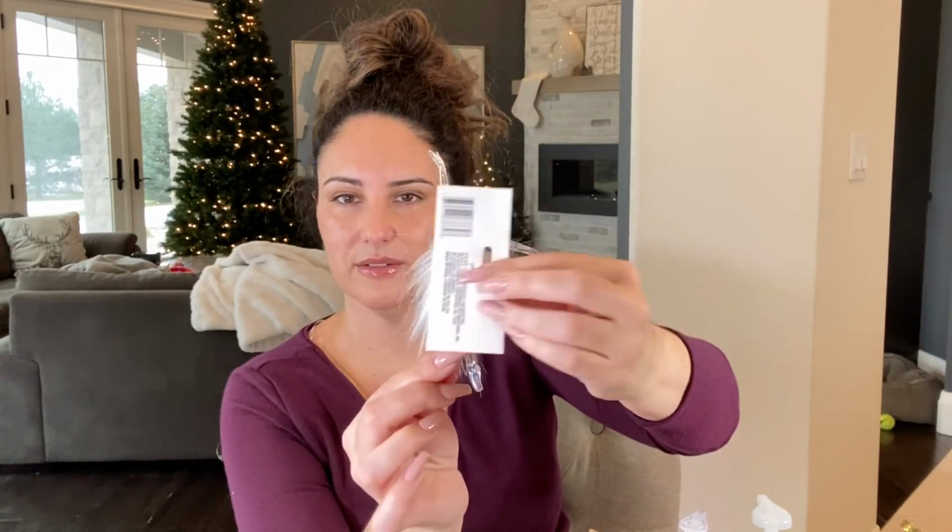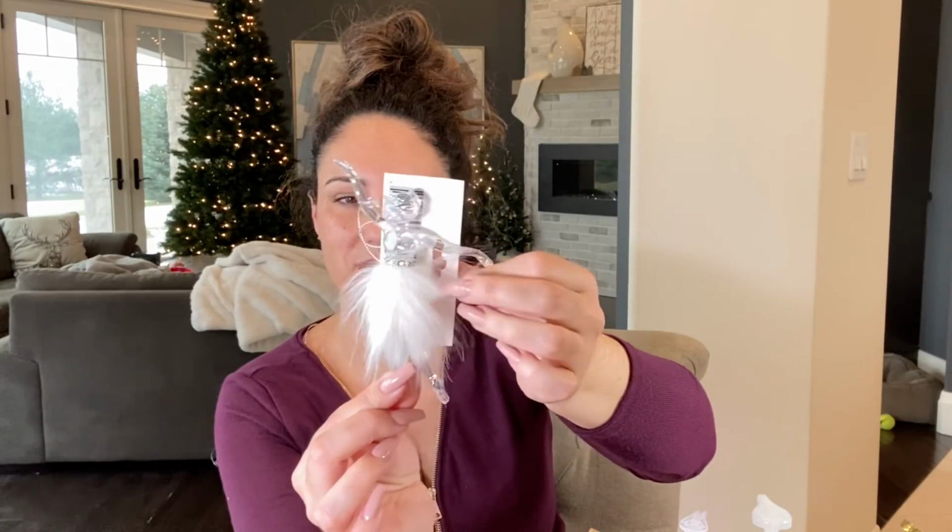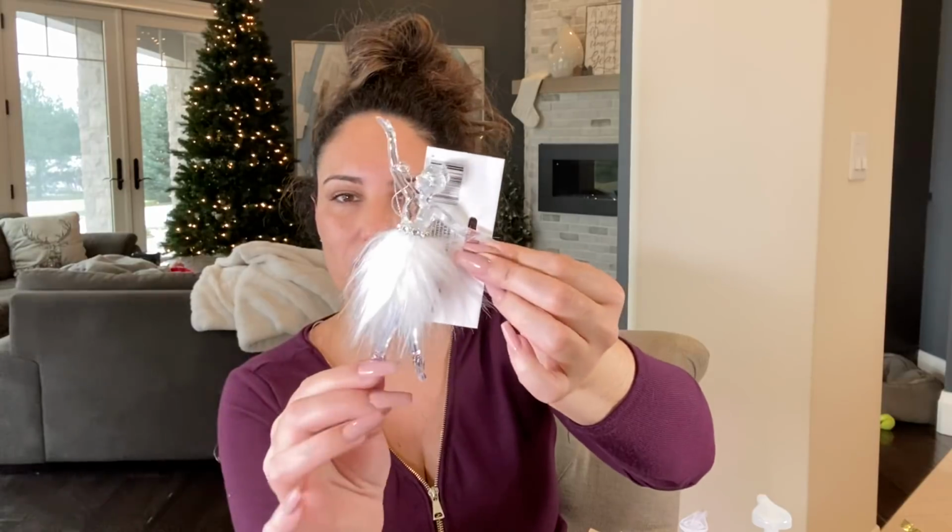Oh, another cute little ornament. This one is, I don't know if you can see that, a ballerina, and she's iridescent with this little fuzzy skirt. She'll look really pretty in the tree too. These things, it's tricky because sometimes you'll be at Dollar Tree browsing stuff and they don't look the nicest, and then suddenly you bring something home and you put it in the tree or on a mirrored tray and it takes it to the next level.